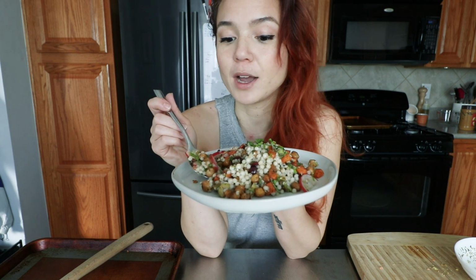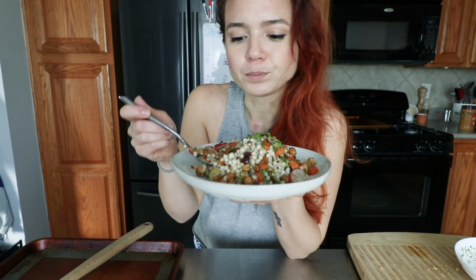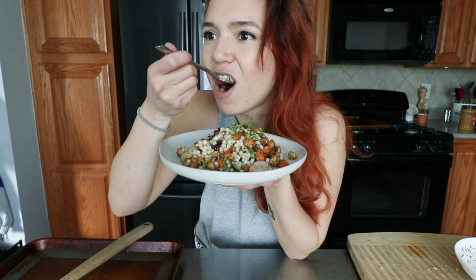I'm pleasantly surprised. I like the lemon zest in this. I'm not usually a fan of putting lemon zest in savory things. I think I've talked about that before. But it's really nice in this.